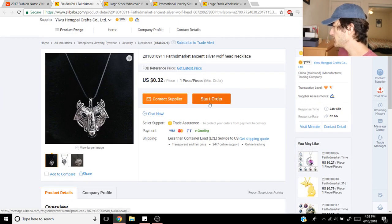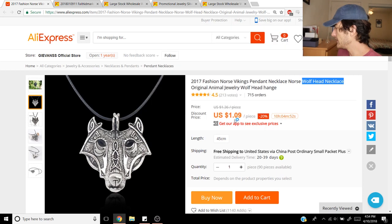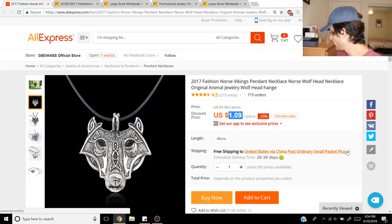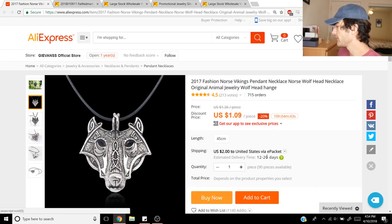So first thing we really want to look at is the price. This is definitely a huge selling point because when you are buying bulk, you're doing it largely to save a lot of money. Now if we go over here and we look, this necklace costs $1 a piece. Free shipping with, oh wait, that's not e-packet. Always want to select e-packet. So it's about $3 to ship it, okay?